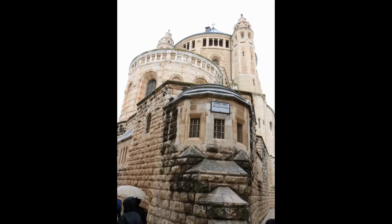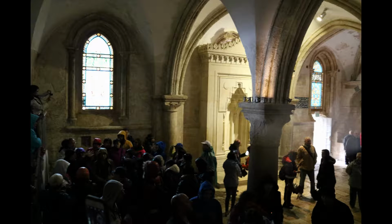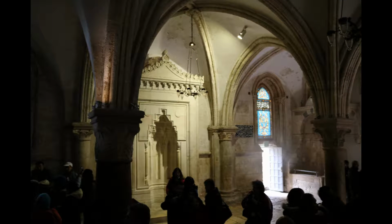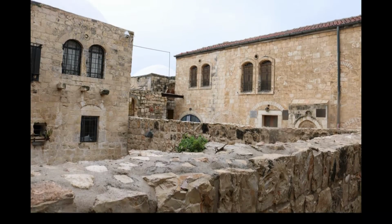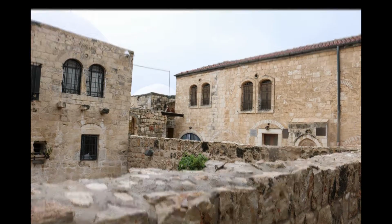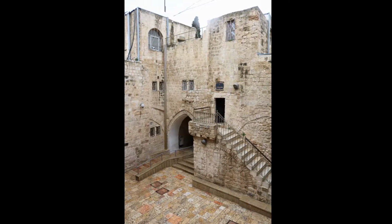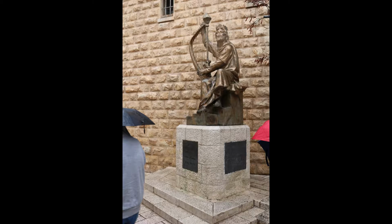The next stop is not too far away. You can walk through the city streets. It is a place where another body is buried, supposedly, I guess. And this is King David's tomb, the guy who slew Goliath.